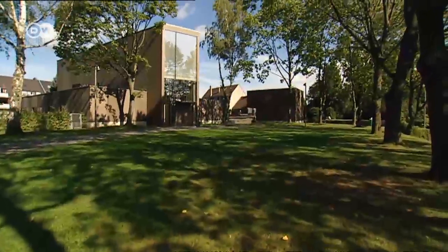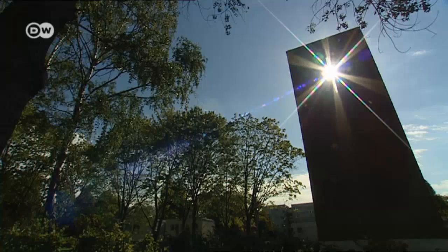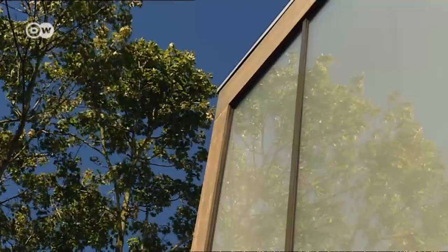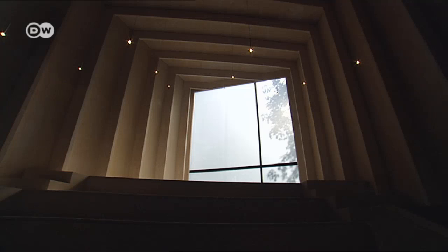The window of their new church on the edge of Cologne recalls animated photo art. This is the first church the German-British architectural team ever built. And now it's won them the German Architecture Award. For every architect to have the opportunity to design a church, whatever one's own personal religious beliefs are or aren't, is a gift. I mean, it's the most fantastic brief to have.